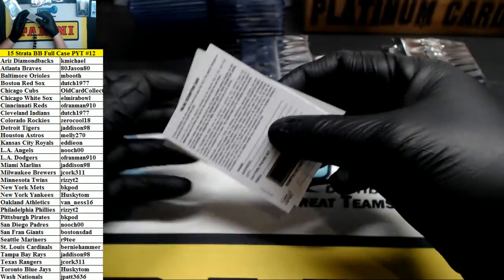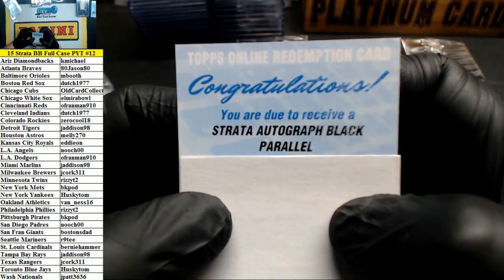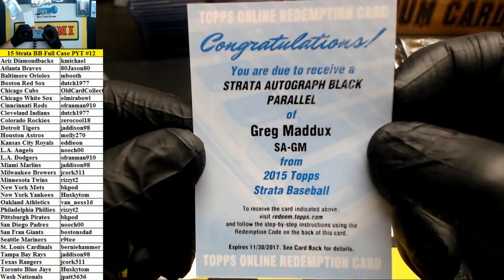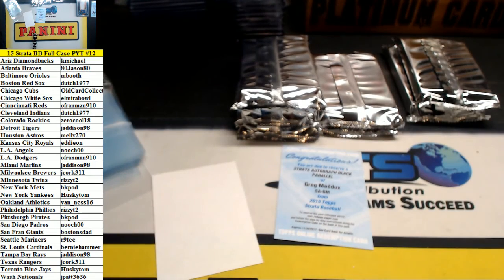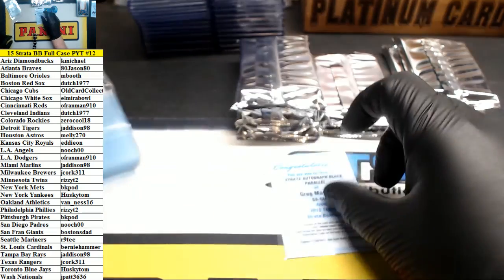And the redemption. Strata autograph black parallel. Another one black. What is going on here? Greg Maddux. I believe that's Atlanta Braves in this product, but I'll double check the list. SA-GM is Atlanta Braves. Going out to 80 Jason 80. Nice one, Jason. Beautiful. Two black parallels.